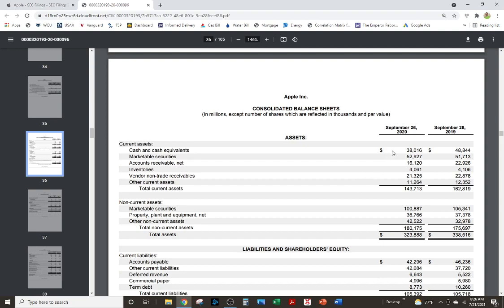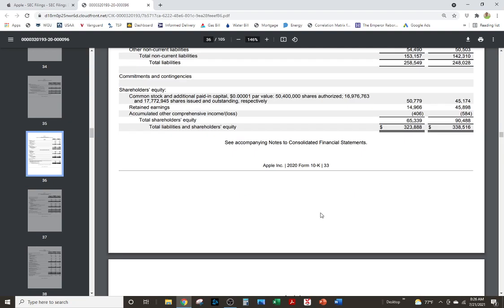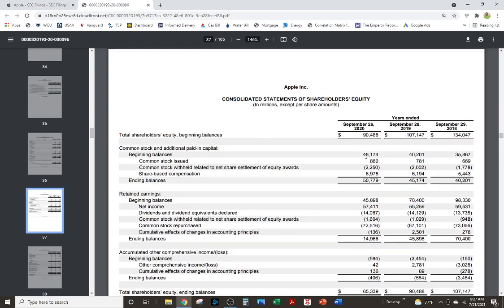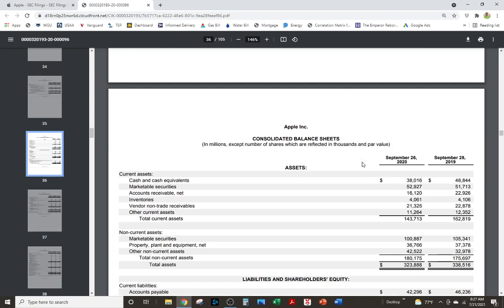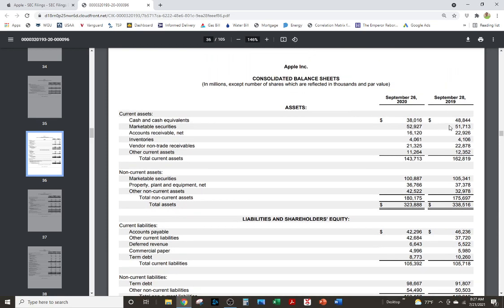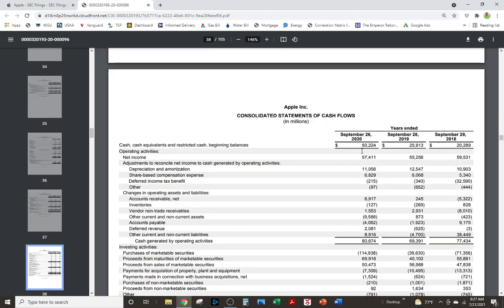Okay, that's freaking weird. See, when you're doing a statement of cash flows, you're supposed to have cash, cash equivalents, and restricted cash, 50,000. I wonder if they're incorporating in... that's freaking weird. Okay, because normally when you're looking at the statement of cash flows, you want to see that the beginning cash here represents what's on the statement of cash flows. So it's off by about 2,000. I'm really curious as to why.